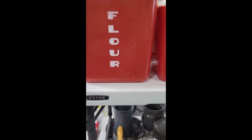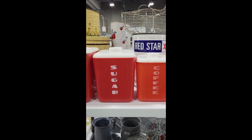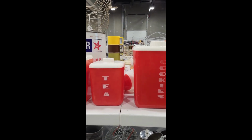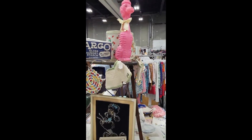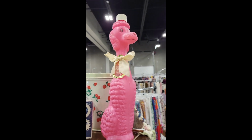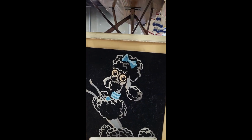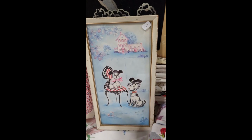And then we've got, she has all the Lusterware canisters except for the salt and pepper shakers, and a lot of the times you can't find the cookie jar that matches. A lot of the times that is missing. So we've got, gotta have some poodoos. This is actually an old bubble bath container, and it's still in there. Got some fun, this is like velvet, fuzzy. Another cute little doggy print.